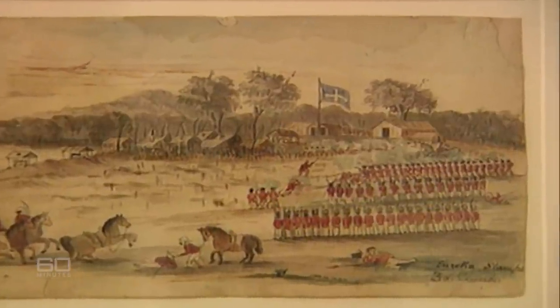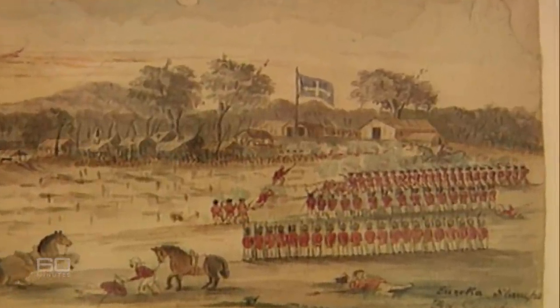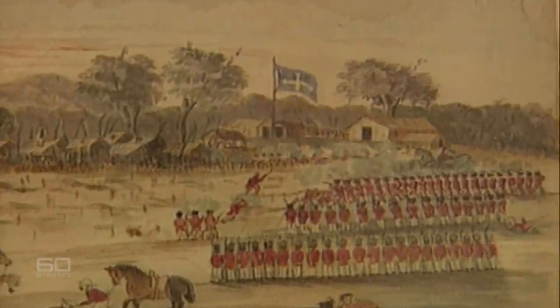After a short, bloody battle in which 120 diggers died, their flag was desecrated by the troopers. Even in this century, the indignities continued. Well, there was a curator here for about 40 years who really loved the flag, and if anybody came in and was interested in the flag, he would say, oh, would you like a little piece? And he would cut off, and we can see those little pieces that are cut off the flag.